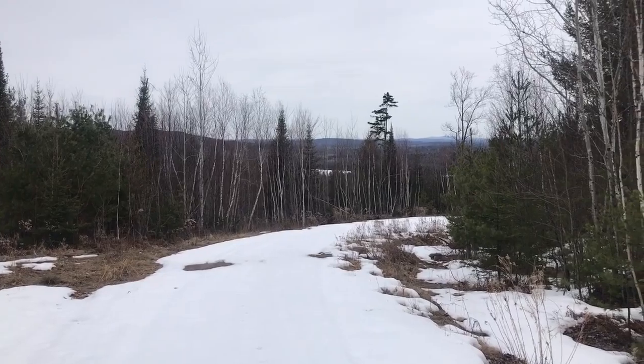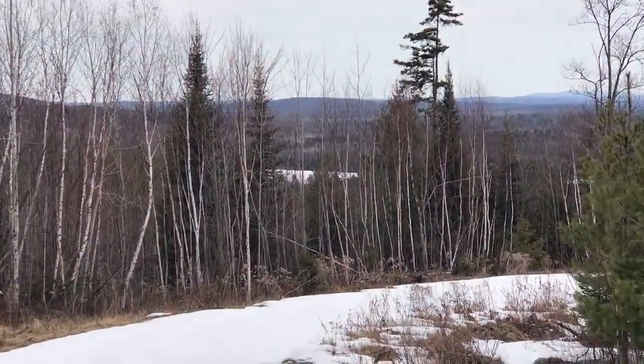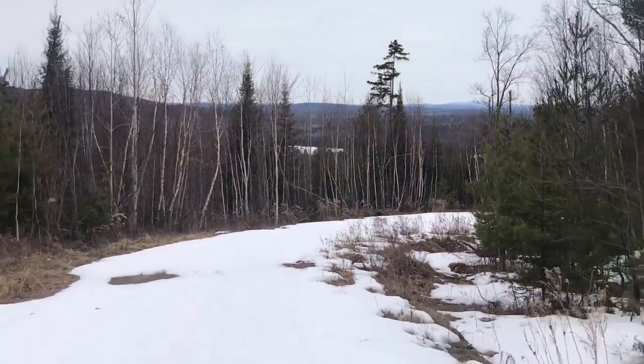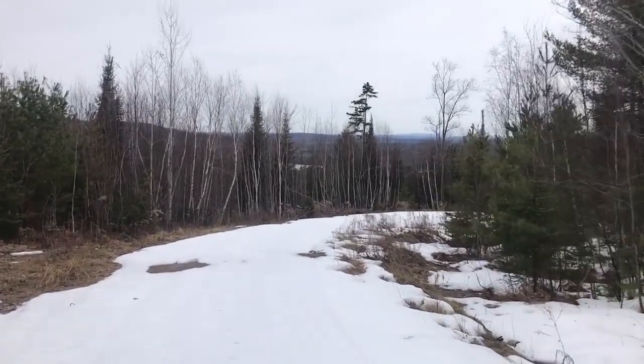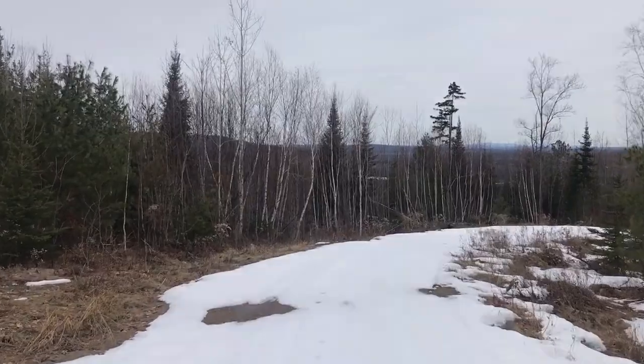There you can see we've crested the hill. We're on our way down. You can see the lac is still frozen solid out there. So we were premature by a month, maybe. At least a couple weeks, eh? Yeah. Now we know.